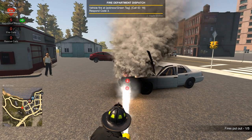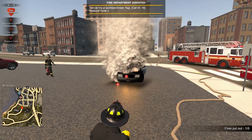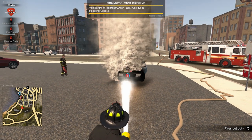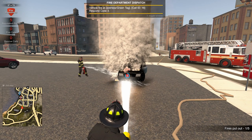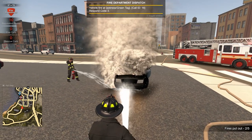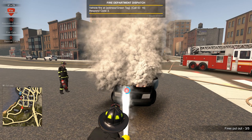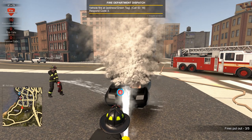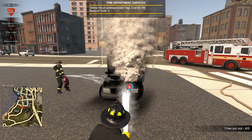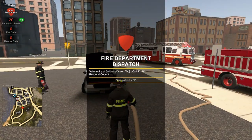I guess the least I can do is use a fire extinguisher. Can you not attach another fire hose? Yeah, I mean, yeah, we have one. Oh, I need to get closer. I think I need to get closer. Yeah, I think it's out. I think I'm seeing it going up. Oh, yeah. I'm putting it out now. Now it's out. Fire spot 5 out of 5.